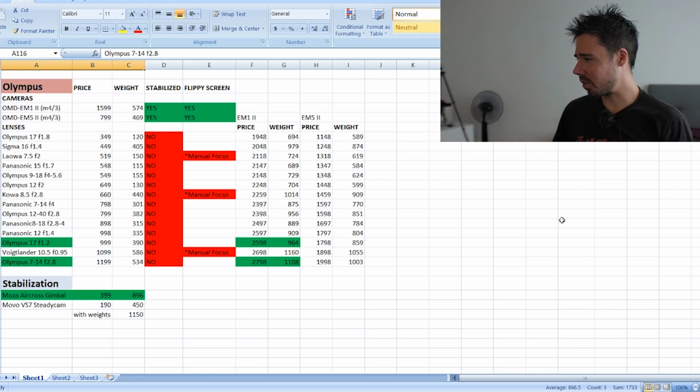That's like 35mm equivalent, 34mm. So I don't know, I'm not super keen on Olympus. I would lean Panasonic. So last thing I want to mention before we get out of here, stabilization.